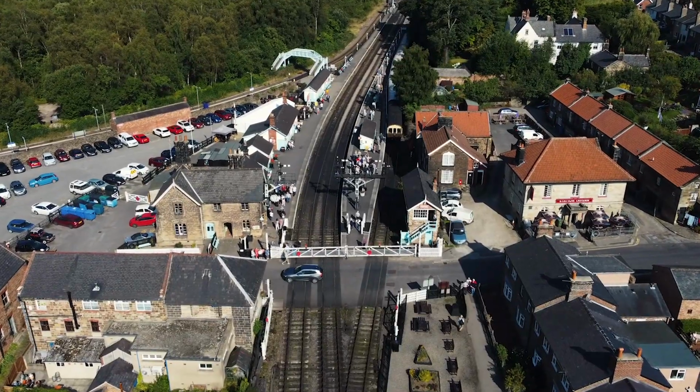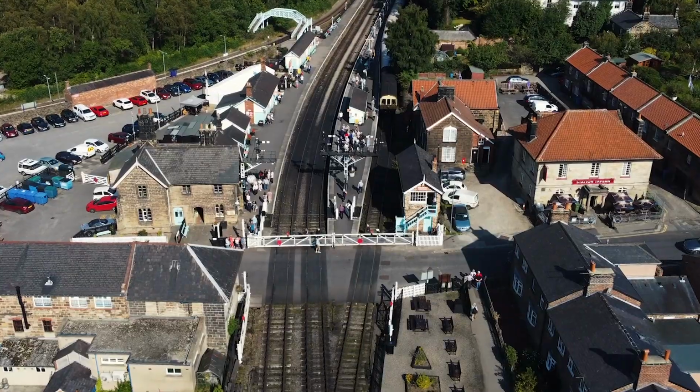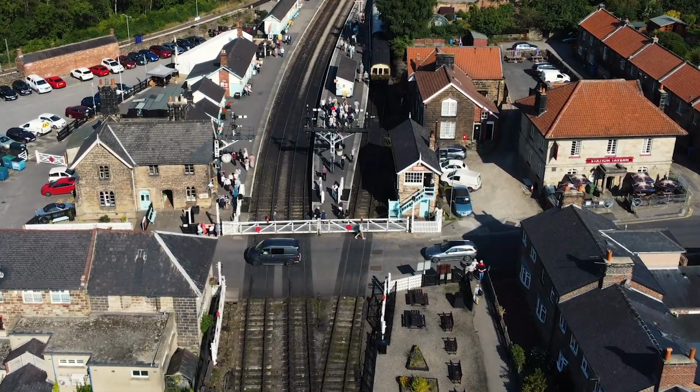I'm now heading over to the Station Tavern, the only pub in the village, and the start and end of several brilliant walks in this area. You're well positioned here at the coastal end of the Esk Valley to head in several directions for walks, and Grosmont is a fixture on the famous Wainwright Coast to Coast walk.